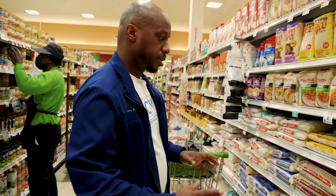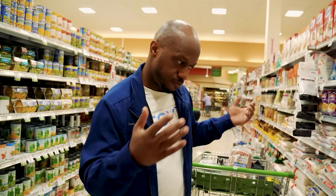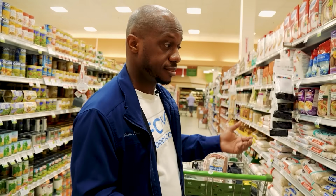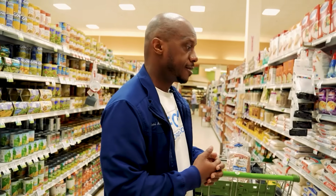So here we are, the rice aisle. Here in the United States, it's very common to have rice included in almost every meal. And now that other cultures are coming in and bringing their rice habit, we have more and more rice options in just about every restaurant you go to. Rice is a common thing to order, even if it's not included with the dish, you can get it on the side.